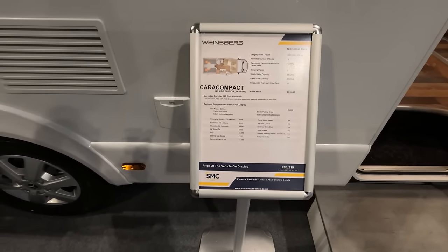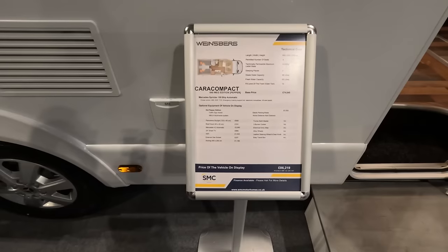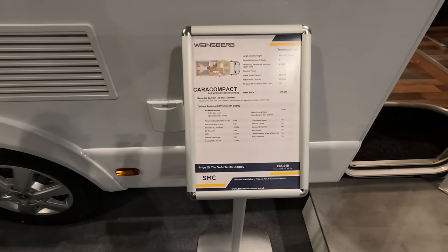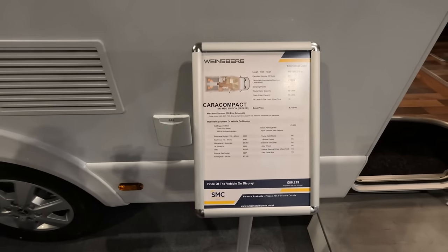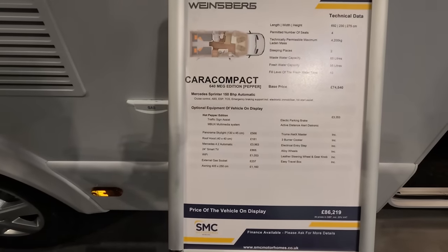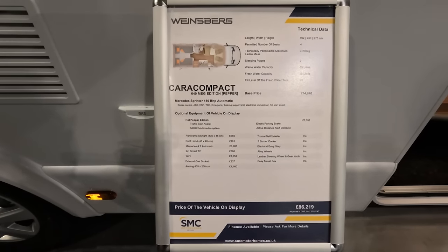It's 6.92 meters long, four seats, and its MTPLM is 4200. Two sleeping places. Get a load, this one's got all this optional. We've got Mercedes equipment, Sprinter, 150 brake horsepower, optional traffic sign assist, MBUX multimedia system, active distance assist Distronic, electric parking.